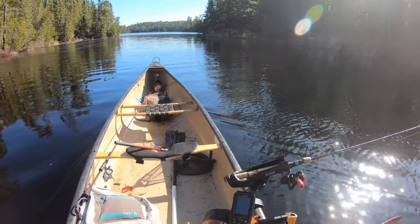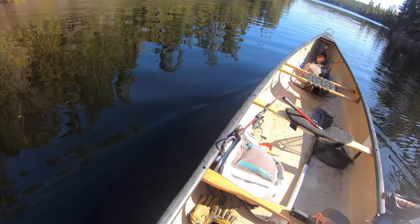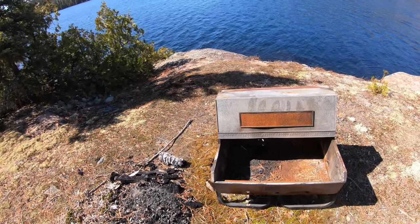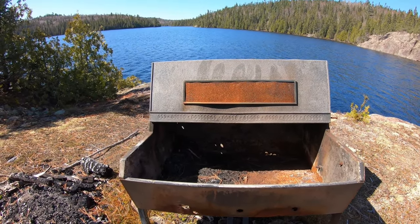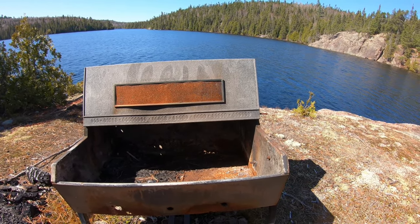All right, just gonna head into this other section of the lake and see if we can pick something up there. No luck in the first spot. Looks like somebody hauled this thing in here. You can do everything on it. You can do fry, grill, barbecue, broil, roast, bake, smoke, rotisserie.